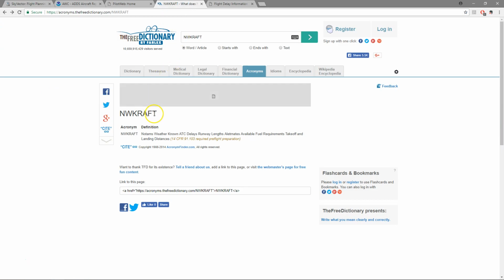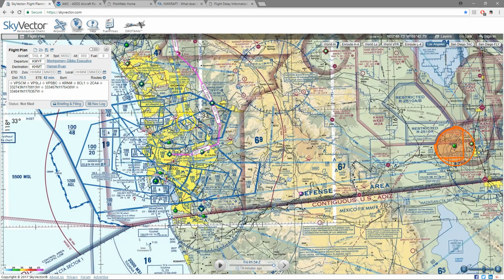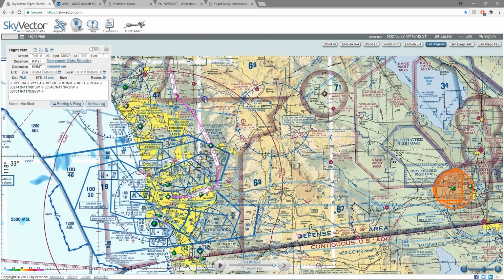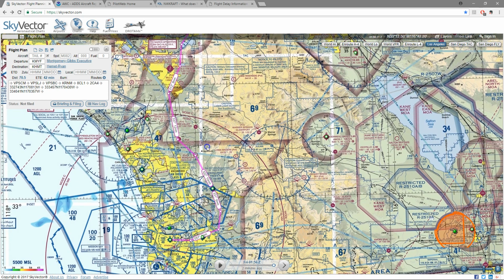Last one is the T, takeoff and landing distance. For the fuel requirements and your takeoff and landing distance, you would have to consult the pilot operating handbook. I have a hard copy of it that I keep in my bag, and that's what I use when I'm planning my flight, right? So basically, that was a mouthful of what I did this morning. And of course, I called the weather briefer. They said everything was going to be okay.